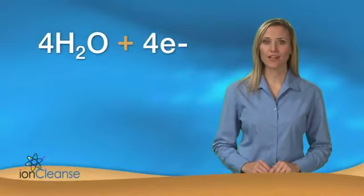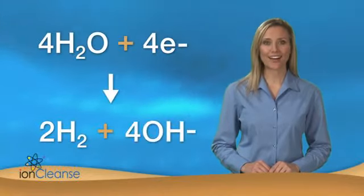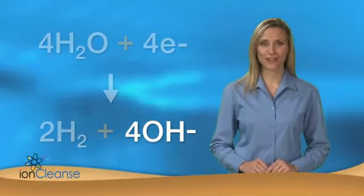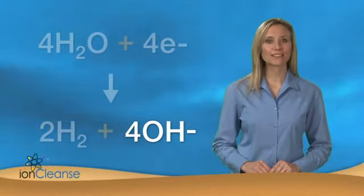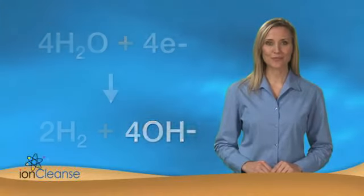4 water molecules plus 4 electrons reduces to H2 gas plus 4 hydroxyl ions. In this polarity, we have hydrogen gas smoking from the array, and we are left with an abundance of negatively charged hydroxyl ions in the water. Therefore, positive polarity generates a negative ion concentration.